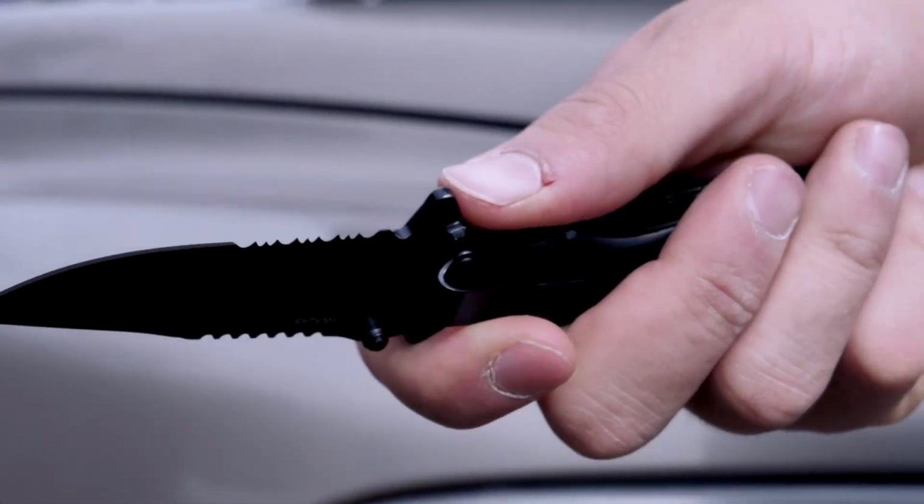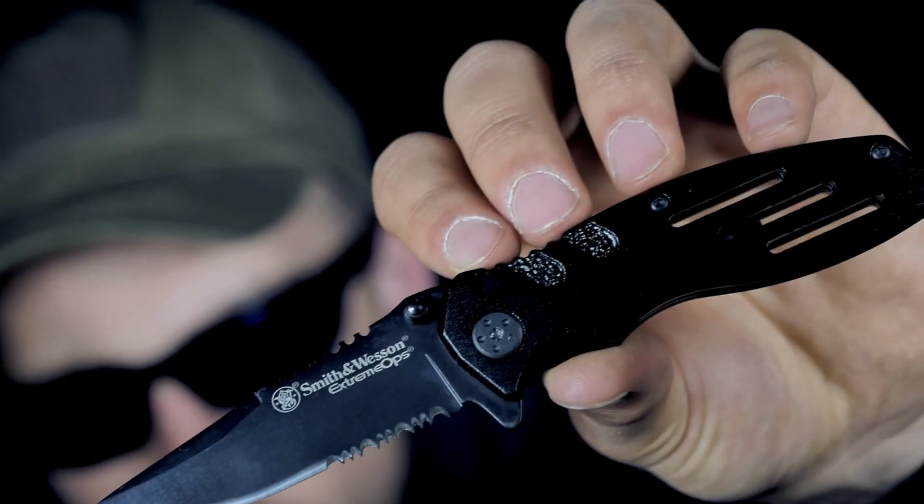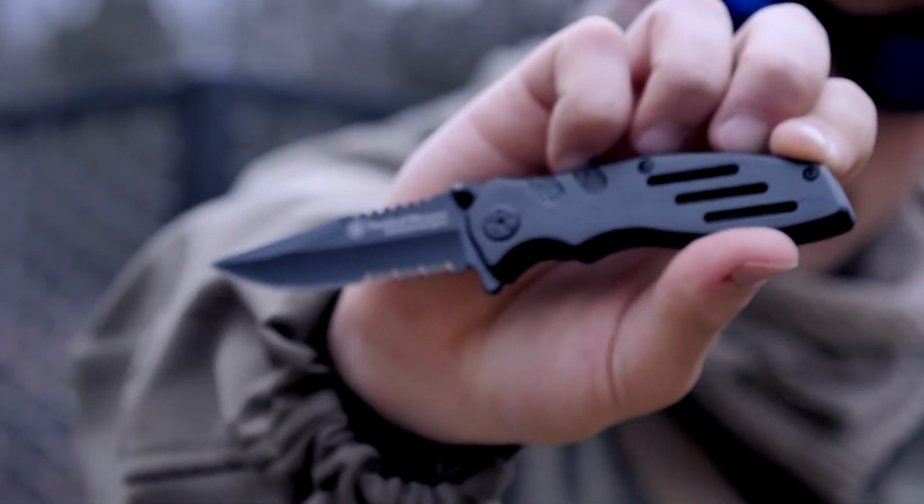Cons. The finger flipper needs a break-in period. Bottom line. Altogether, the Smith & Wesson Extreme Ops SWA-24S makes a handy pocket knife to cut almost anything with its serrated edges. This knife is compact, so it can be concealed properly for self-defense.